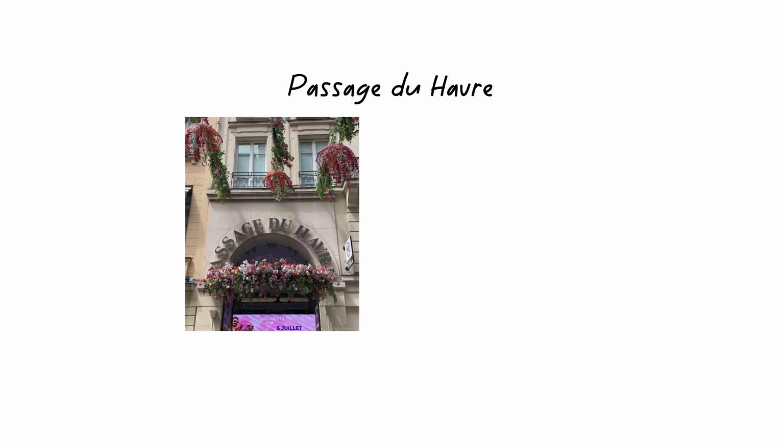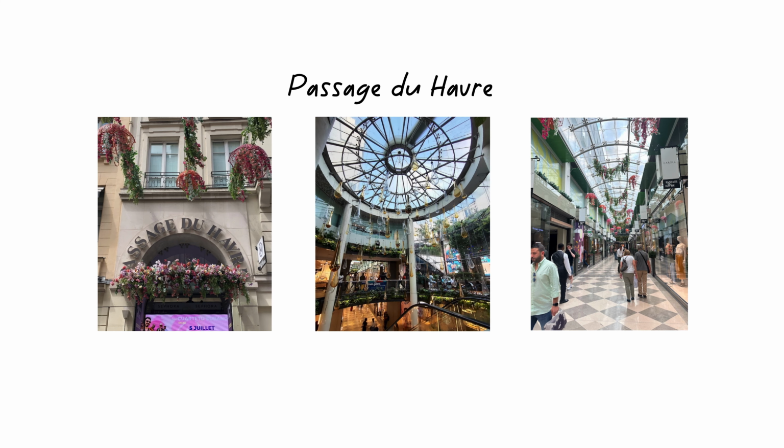The next destination is Église Saint-Augustin Church. But don't forget to go through Passage du Havre. It's a small shopping mall inside a passage where you might shop for gifts or souvenirs from Paris.